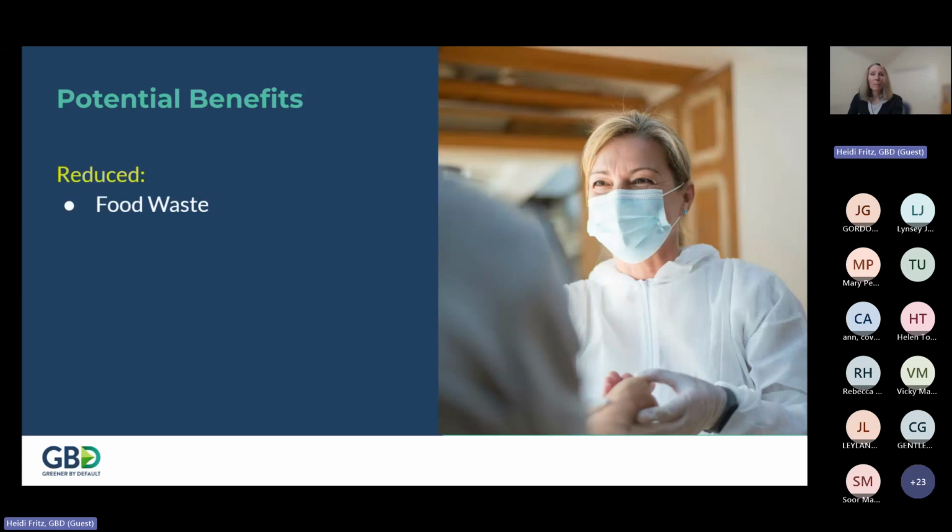In addition, plant-based foods emit far less greenhouse gas emissions than animal-based foods while they are decomposing. So even if you are wasting some of them, it's less emitting than meat-based food waste.